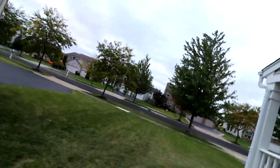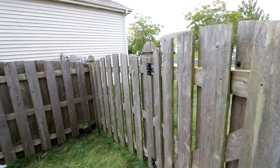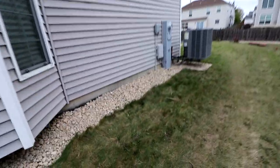I'll show you how windy it is and how the fence acts like a sail, but watch the wind. So, no fence, no working with the fence today.